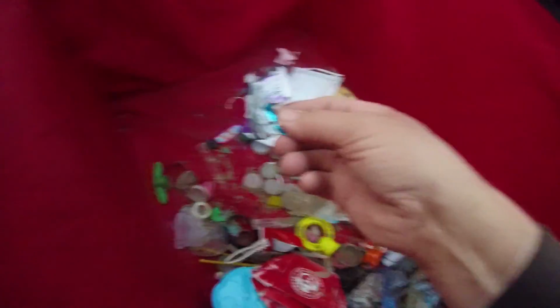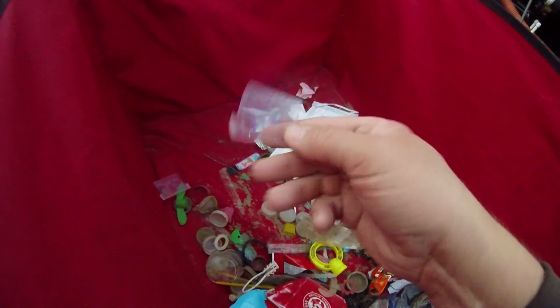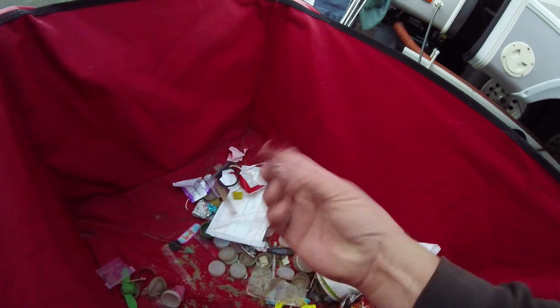Masks. Found a pen. A lot of small plastic, like, I don't know what these are from. Toys, probably. These things. I always find tons of these things. Lots of these things. Lots of caps. Tons of caps. Anyway, another successful day.